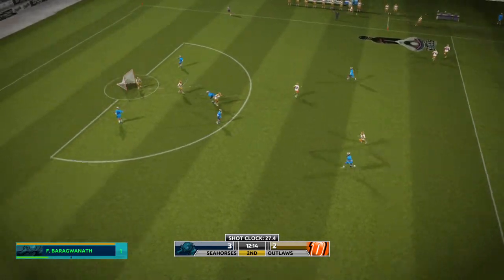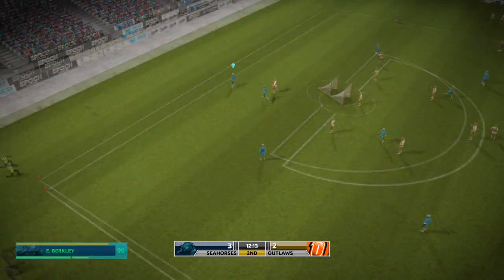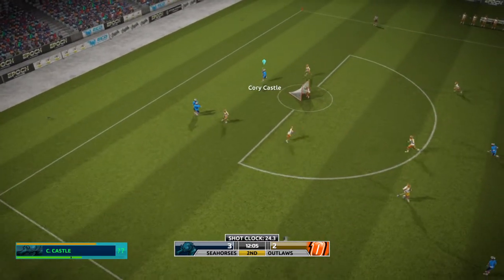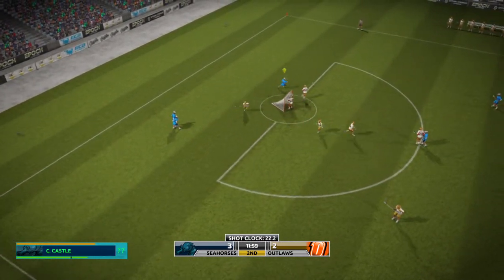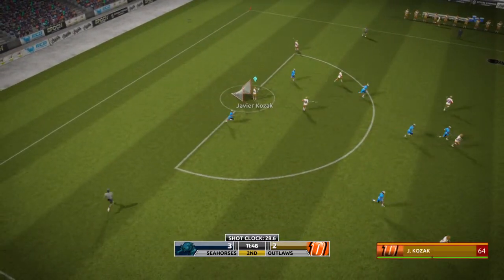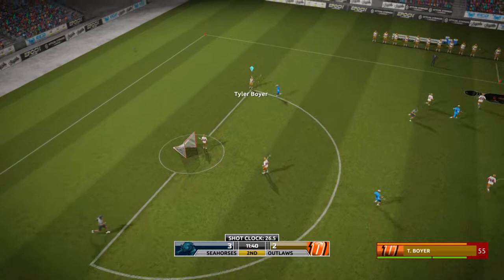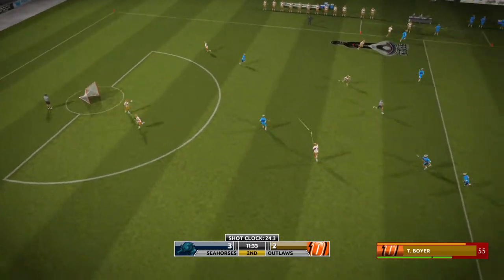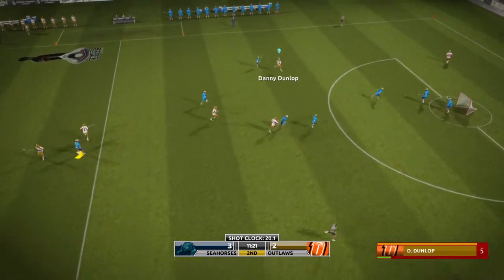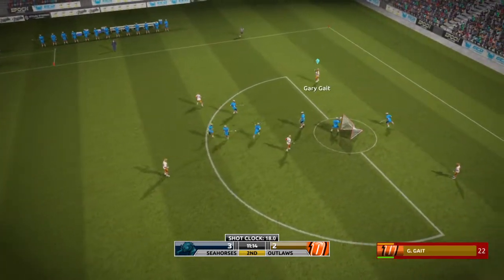Baragwanath wins the face-off with the bullet shot. Sails wide. Left side right. Kirby with the shot. Knocked loose. Kozak manages to recover. Castle. Ball top center. Ball side right.